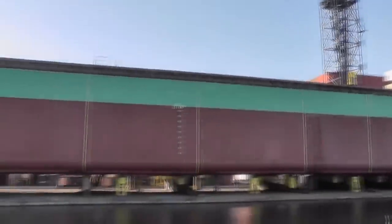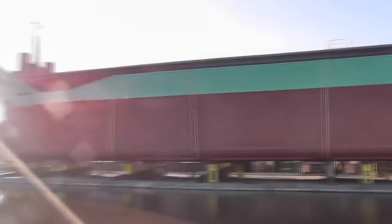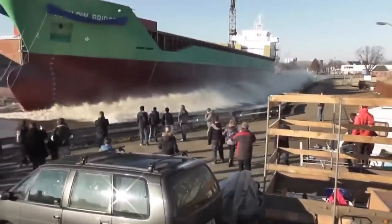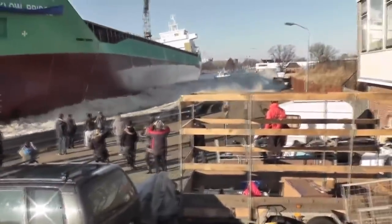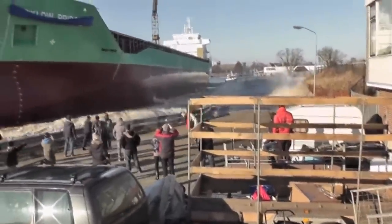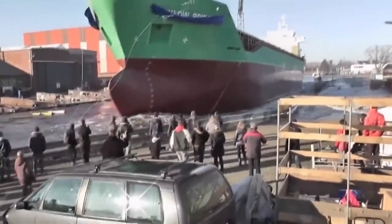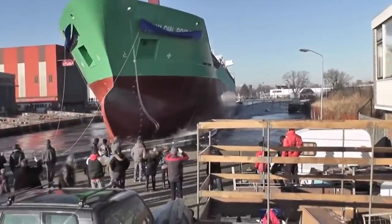This video was recorded at the Bodewa shipyard in Hoogezand in the Netherlands, and it shows a much closer call than those in charge would have wanted. As you can see, the rope responsible for holding the ship steady in the water once it has entered breaks, and the boat veers off towards the onlookers on the other side. Luckily, on this occasion, no one was hurt, but it could have very nearly been a tragic outcome.